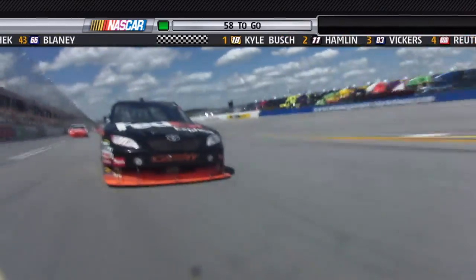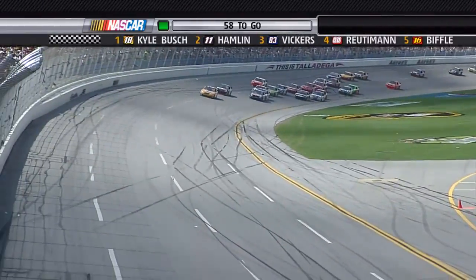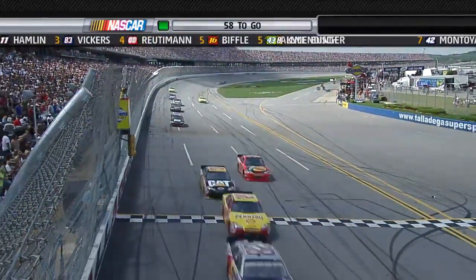So it looks like a little bit of teaming up is going on here. 58 laps to go still. Yeah, only one Chevrolet in the top 10 right now, and that's Juan Pablo Montoya in the 42 car up there in the 8th spot.